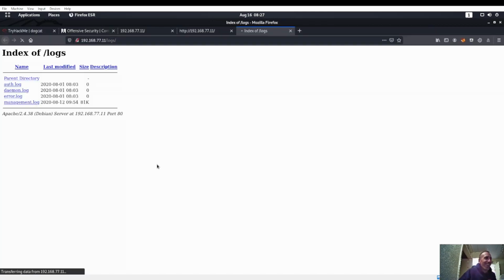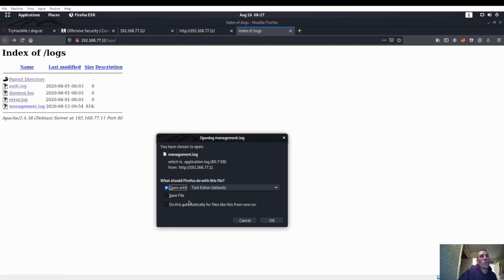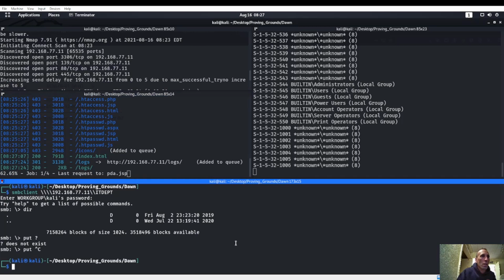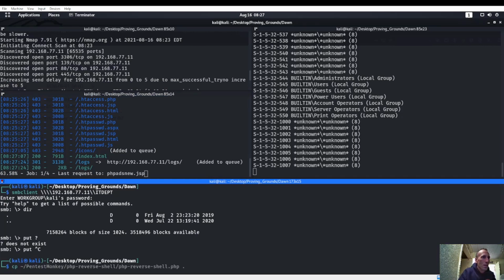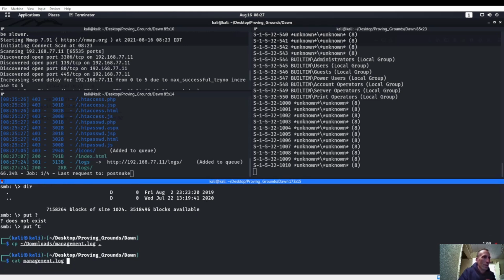All right, we got logs. Vice president's on vacation. Authorization log, Davian log, error log, management log. Okay, management log worked. So let's go ahead and save that file. We'll say OK. Then we'll do a copy from downloads management log to here. And let's go ahead and cat that management log.